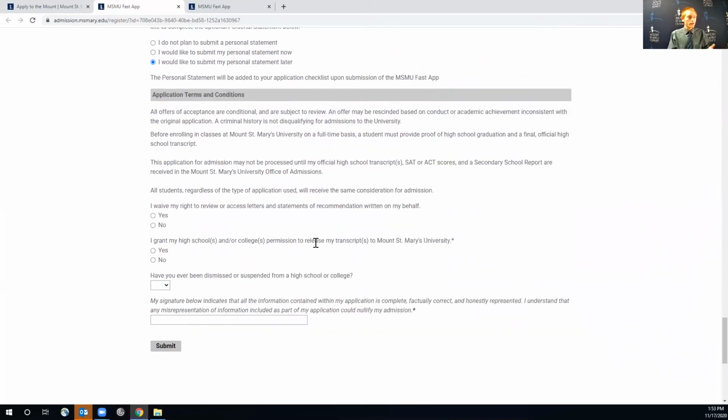So last part here, application terms and conditions. With this, it's just asking you to agree to a couple of these questions. The first one is waiving the right to review or access letters and statements of recommendation on your behalf. So this just allows us to accept those letters of rec from your high school, so we can use that as part of the application review process. So a lot of times you'll check yes to this. Same with transcripts. Do you allow us to review your transcripts that are sent to us from your high school and colleges? You can say yes.